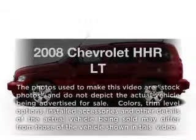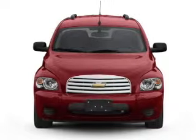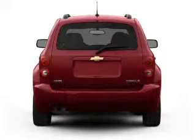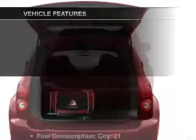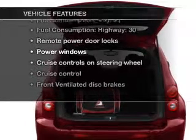Introducing the 2008 Chevrolet HHR. If you're looking for a first-rate auto, this one could be yours today. With an efficient four-cylinder engine connected to a smooth shifting transmission, stand out from the crowd with premium wheels. And with these notable features, you won't want to miss out on the opportunity to own this amazing ride.